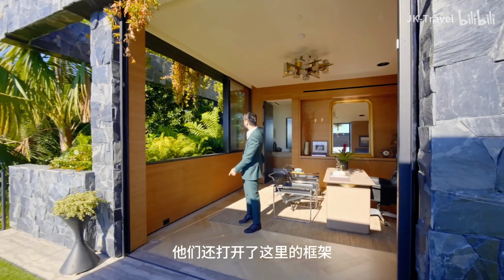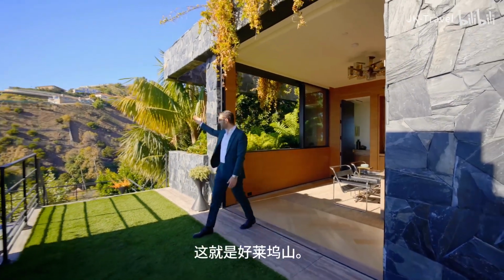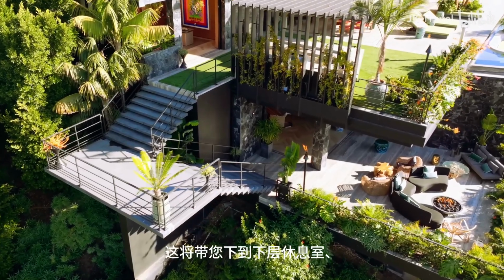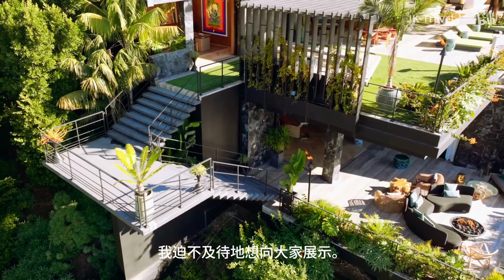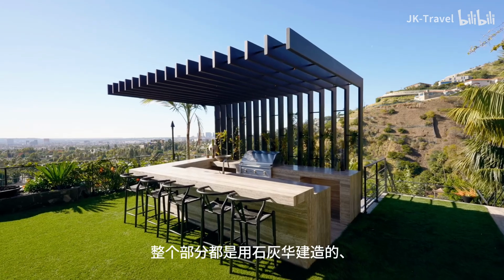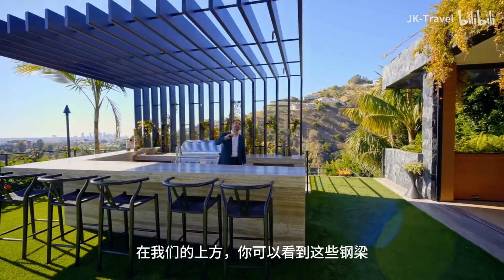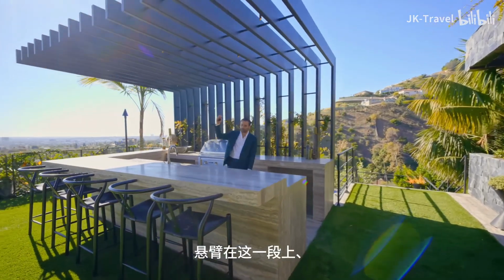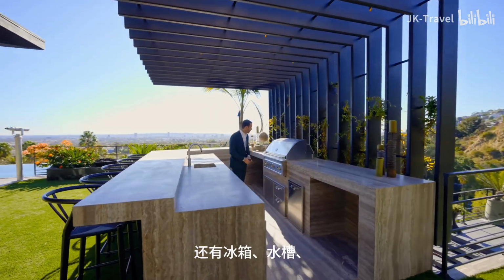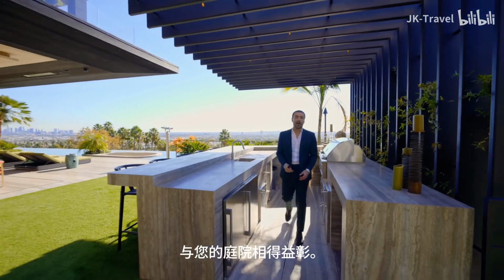They also opened up the frame here to this beautiful lush view, and that's Hollywood Hills right there. You have an exterior staircase that takes you down to the lower level lounge, which I cannot wait to show to everyone. And now, welcome to the outdoor kitchen. This entire section is built out of travertine, bar seating on this side. Above us, you can see these steel beams cantilevering over this section, and you have your fridges, sink, gas cooktop, ton of countertop space, and it complements your patio perfectly.